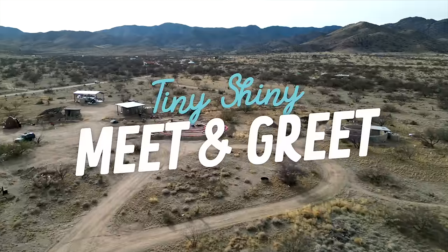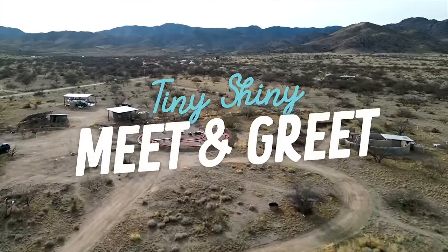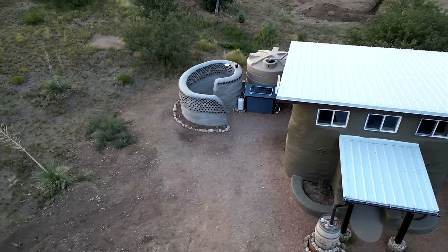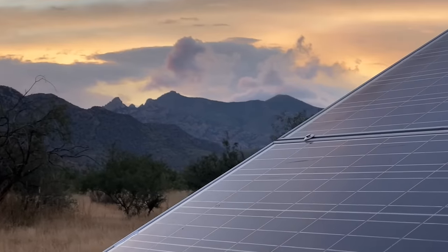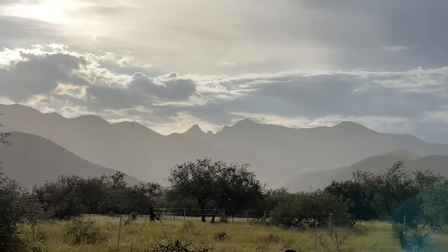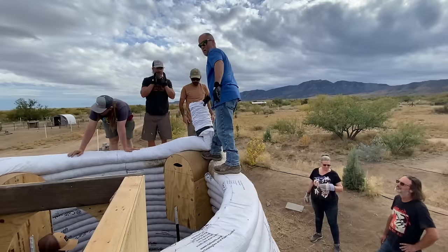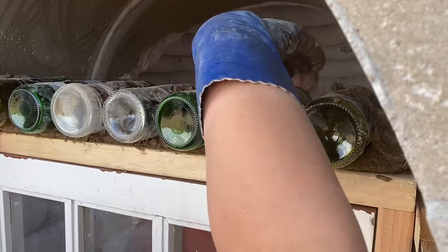We're going to spend the day touring our homestead, looking at builds like the solar shed office, chicken garden, super adobe dome, outdoor shower, and of course, the goat barn. There will be talks on solar power, rainwater catchment, berms and swales, gardening, and we'll be doing demonstrations of hyper adobe, super adobe, glass bottle bricks, and earthen plaster.